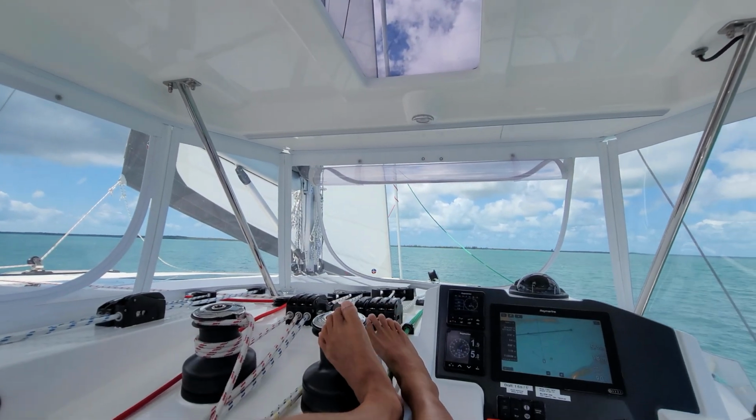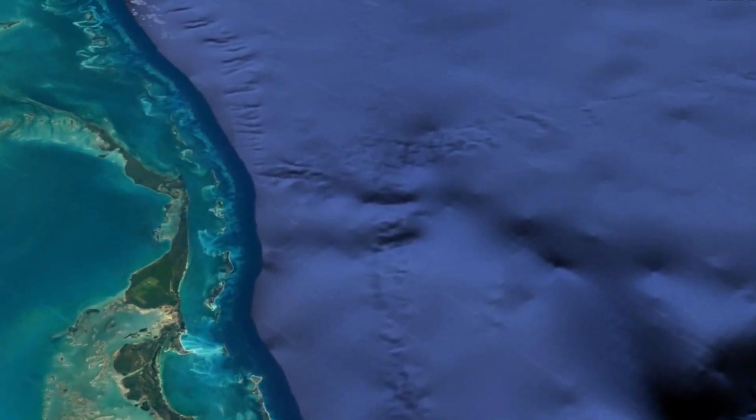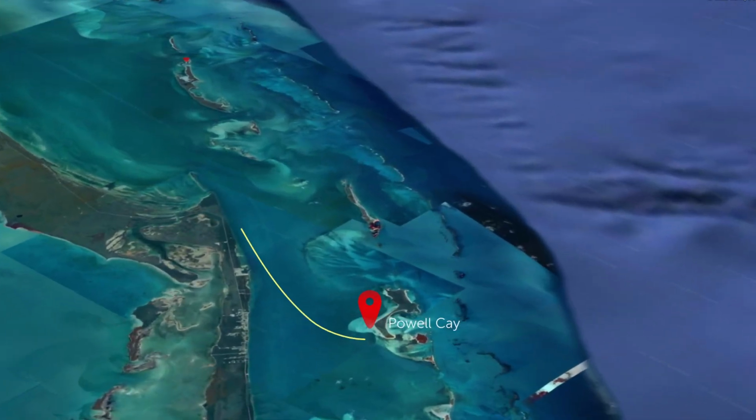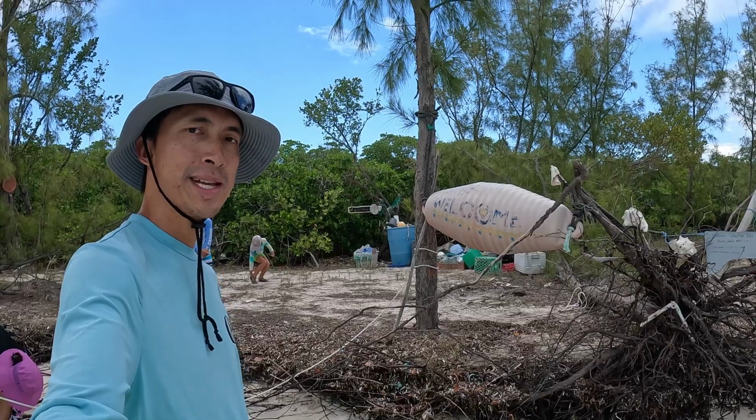Wind has shifted. We didn't quite make the point of sail as far as I would have wanted to. Had to do some hand steering, but we put in a tack. We'll put in a couple more on our way to Allan's Pensacola, just up there. Welcome to Allan's Pensacola.